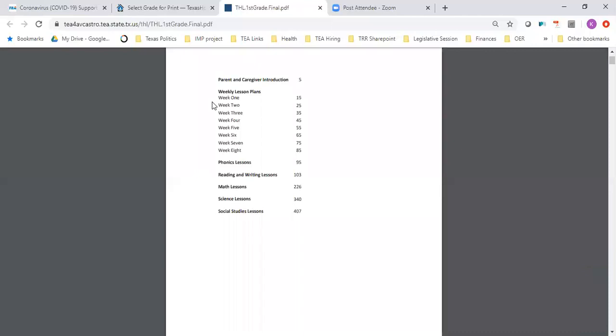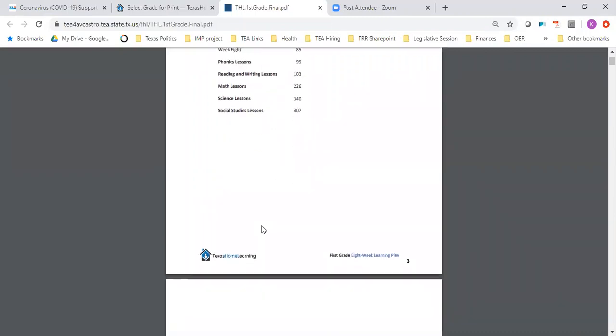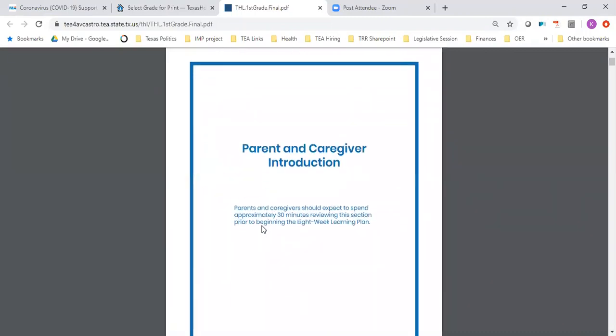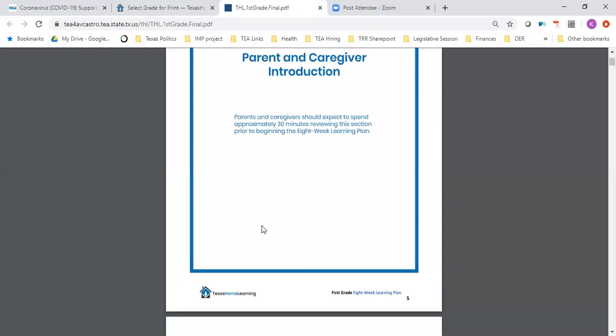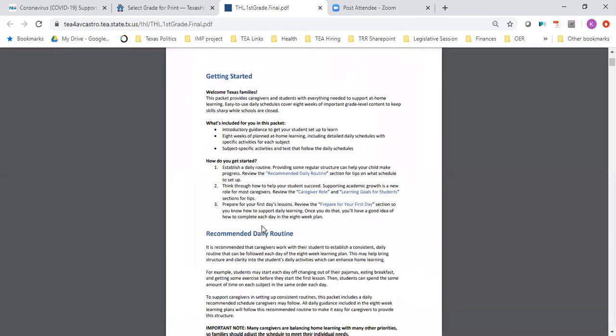The one caveat to this, I will say, is pre-K looks a little bit different in that it's not split up by subject areas, it's split up by weekly units, so it just looks a little different than the rest. But for the most part, K through 12 will look very similar to this in terms of their structure. So if you keep scrolling down, we'll have divider pages that kind of break up the table of contents as we've just shown. And we start with the introduction.